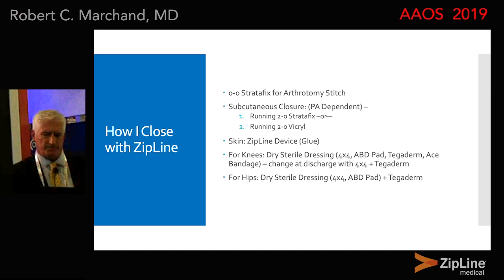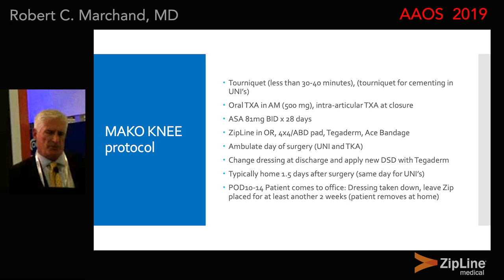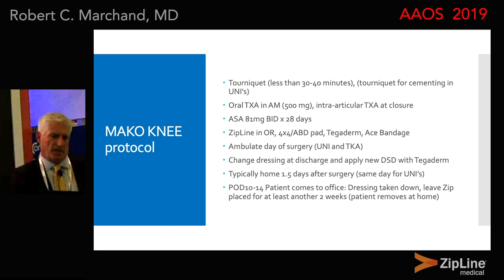For the total knee, just the protocol, we use a tourniquet. Mostly for the partial knees, for cementing, we do a lot of uncemented knees, and we won't use a tourniquet much there. They get oral tranexamic acid in the morning, and then one intra-articular tranexamic acid inclusion. Aspirin for 3 weeks, ZipLine in the OR, ABD, Tegaderm, they ambulate on the same day. The unis will go home that day, the total knees will probably go home the next day. The bilateral total knees will probably go home the day after. If there's any staining on the dressing, we change it at the time of discharge.